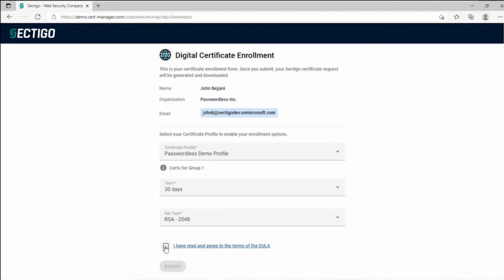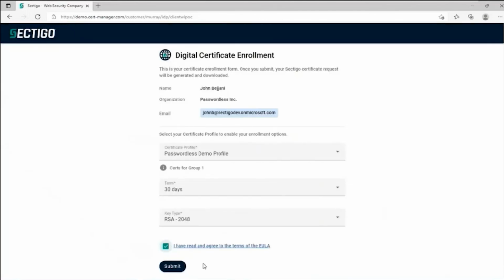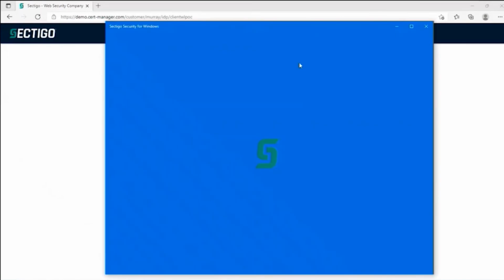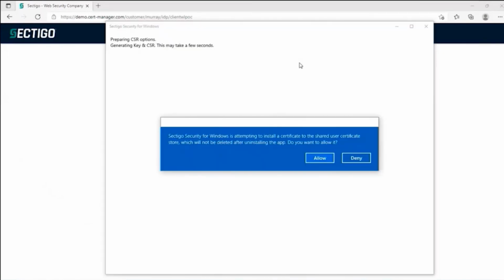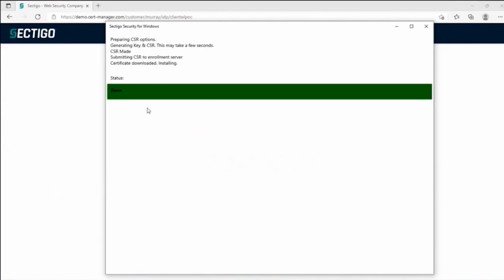Now, the enrollment process is designed to launch the Sectigo security app I installed earlier. Once we've made the app available in the Microsoft Store, the browser and Windows will guide users to download it and install it if it's not already there. So within a few seconds, the app will be able to generate a key pair in the TPM and generate a CSR, which it will submit to the service to have it signed by the tenant CA. So we'll just give it a moment, and there it is.